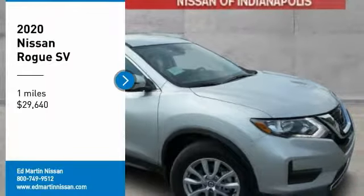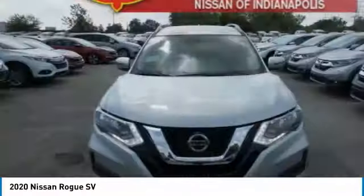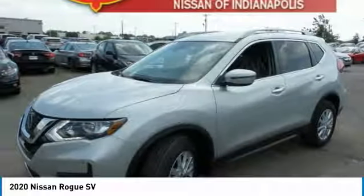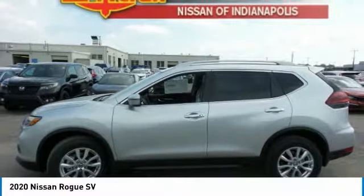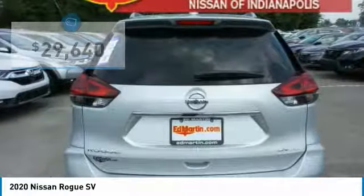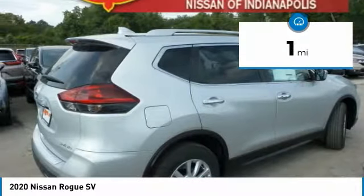Come test drive the 2020 Rogue. The stylish Rogue gets 27 miles per gallon and still boasts nearly 58 cubic feet of cargo space. With a 5-star side impact safety rating and confident handling, the Rogue is more than you expect and everything you deserve, and is priced below $30,000. This vehicle has less than 100 miles.